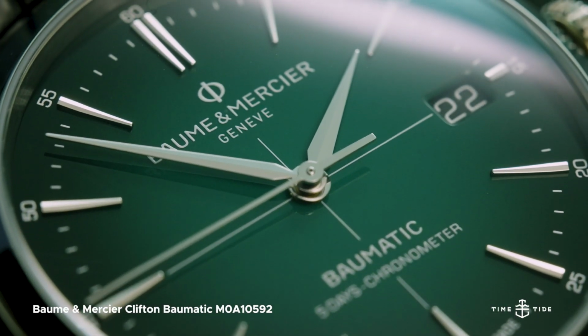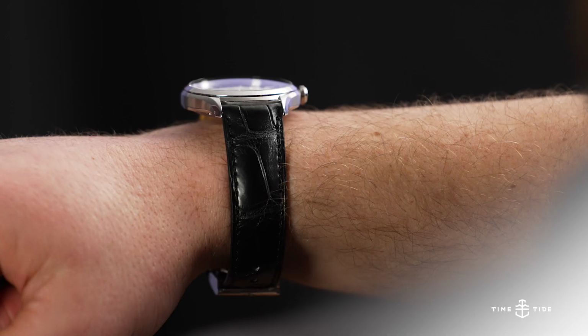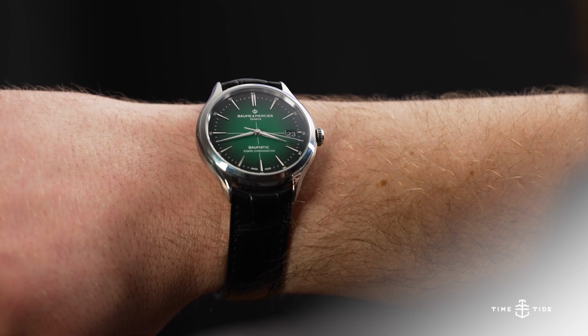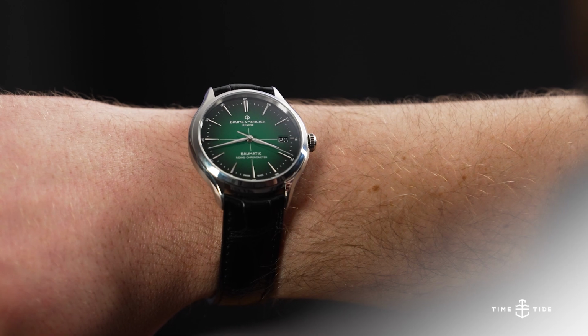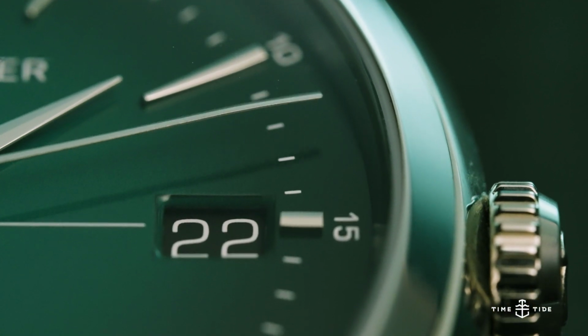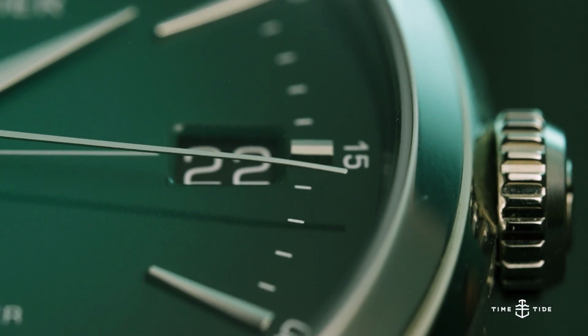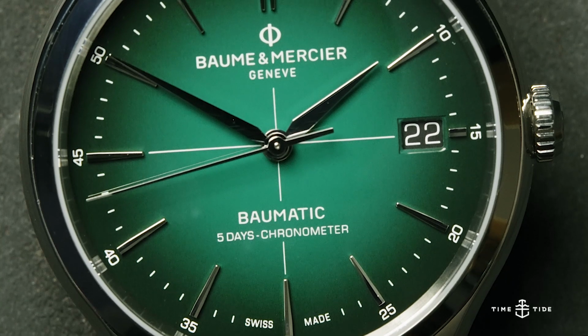A perfect daily watch has to be a jack of all trades. From pajamas to wedding day, it must always look its best and thread the needle between character and discretion. The Baume Mercier Clifton Baumatic does all this and more, especially in this new green reference, the 10592.